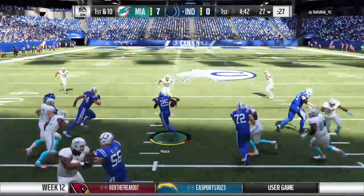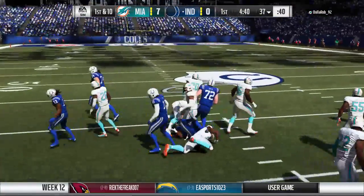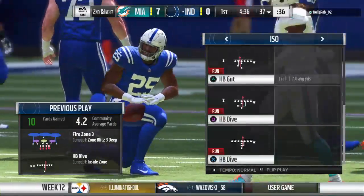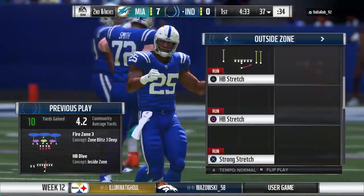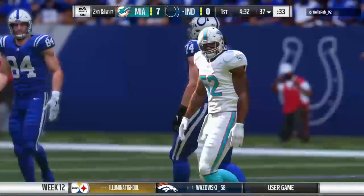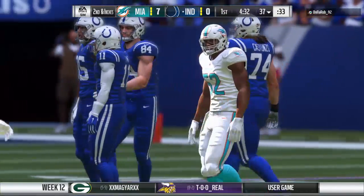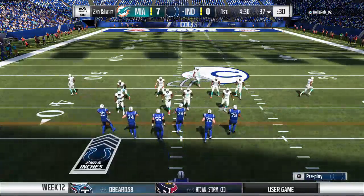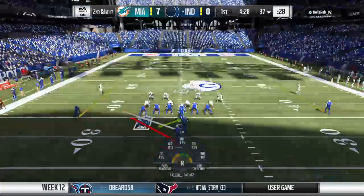Starting the drive with a give to Mack. It'll be a pickup of 10 yards, and that'll bring up a 2nd and just about a few inches here. Despite the blitz, they're still able to pick up a nice solid gain. The disadvantage of blitzing often alters the normal spacing and run fits and leaves creases like they were able to exploit right there.